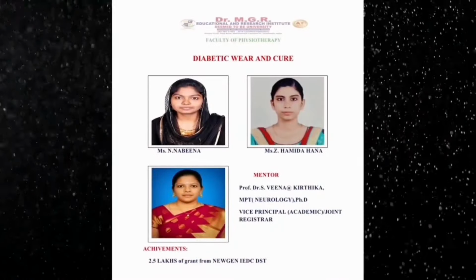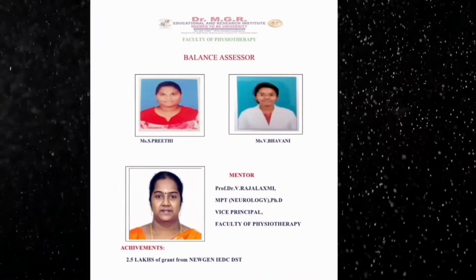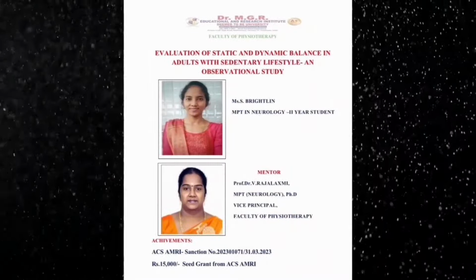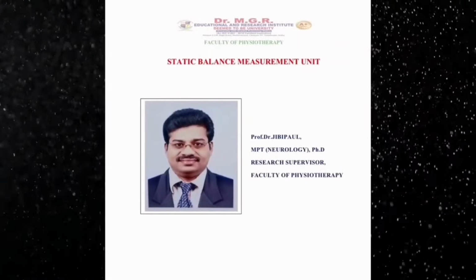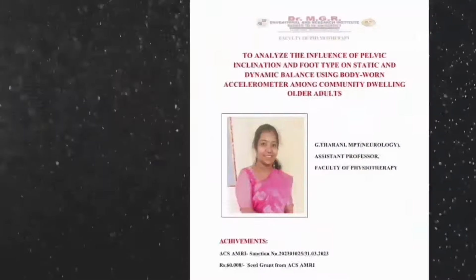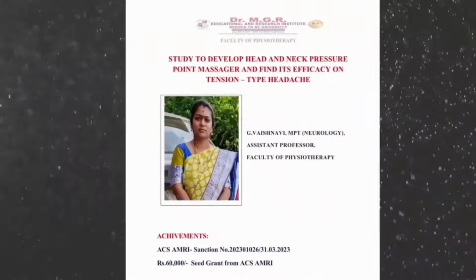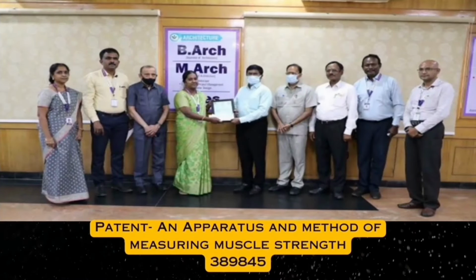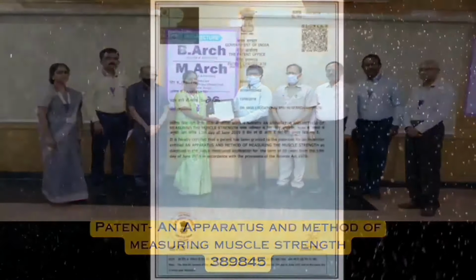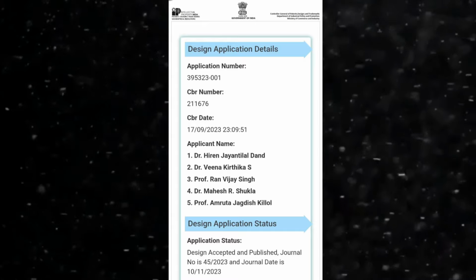Neuro staffs have actively involved themselves in research and mentored both PG and UG students in various research works. They guided them in getting funds from NewGen IEDC DSC for 6 studies and ACS AMRI for 10 studies, and motivated the students to accomplish their projects successfully. We have 2 patents published by Dr. V. Rajalakshmi, Vice Principal, Faculty of Physiotherapy, and Dr. Veena Alais Kritika, Vice Principal, Joint Registrar, Faculty of Physiotherapy.